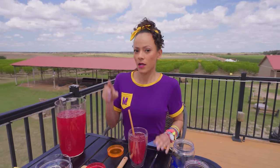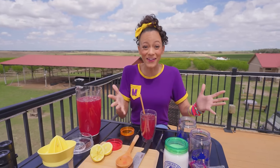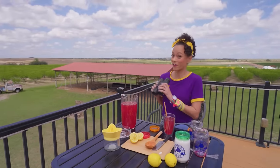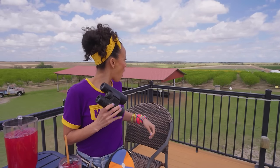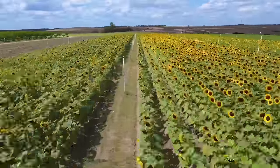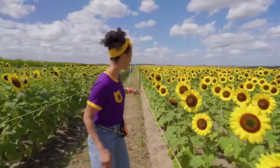Okay, so I picked blueberries. I made blueberry lemonade. What's the other thing that I wanted to do? Find sunflowers, that's right. I wonder if there are sunflowers around here. I have these binoculars. They'll help me look a little closer. Let's see. Where are the sunflowers? I see sunflowers down there. Let's get a closer look. Come on. I found the sunflowers.